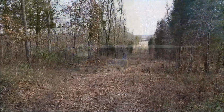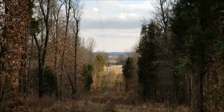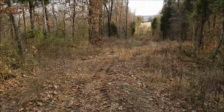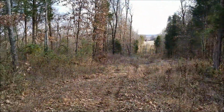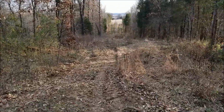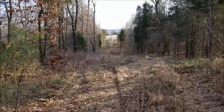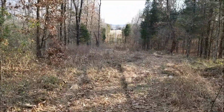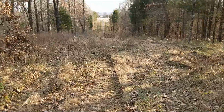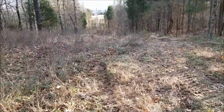So here's a look at the high line that they just cleaned out. That machine is all the way down there, but what a rugged machine. It's on two tracks, and I'm going to tell you, this is some rough stuff. There's some rocky outcroppings in here, and jagged drop-offs, but man, what a cool machine right there. Look at how nice and clean the power line is now. Heck, I could drop a little micro food plot down in here.